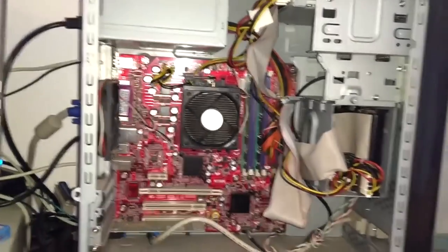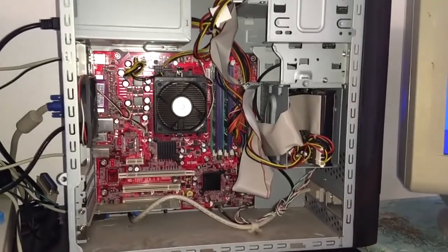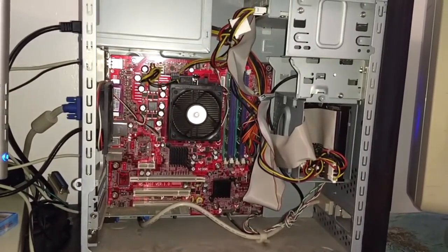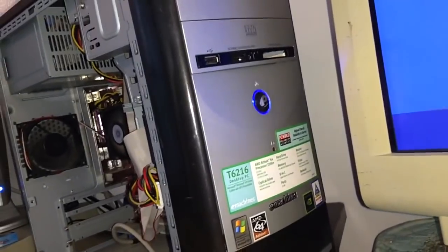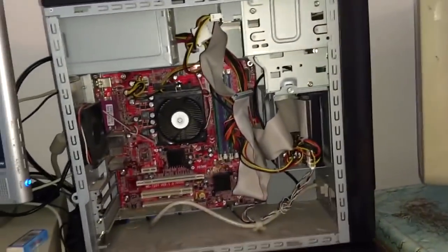Power supply seems to be in good shape. I haven't tested the optical drive yet, but I'd be surprised if that doesn't work fine. And yeah, it should be pretty fun to tinker around with. So that's a look at the latest addition to the computer fleet, the eMachines T6216 from 2005 or 6.